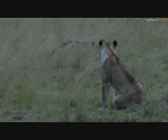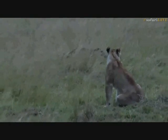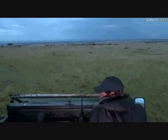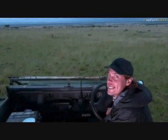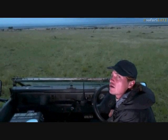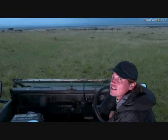Now, as you can see, we're not going to have much of a sunset tonight. It's grey skies and wet and windy, but that excites me because it's some of the best lion hunting weather. But let's go to Tristan, who's apparently only looking for scrub hares and looking at the sunset.